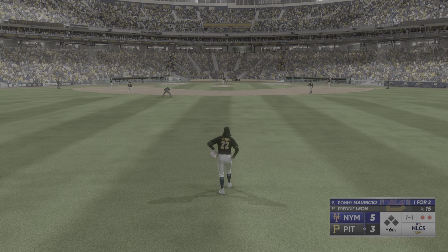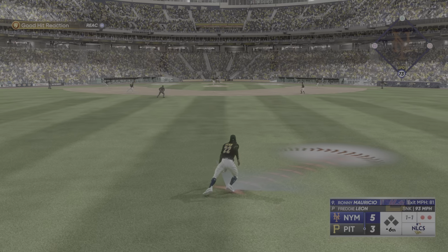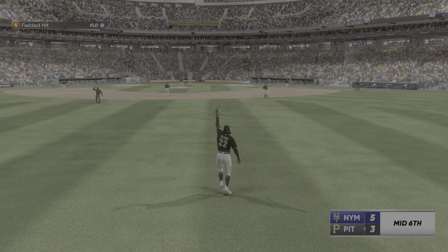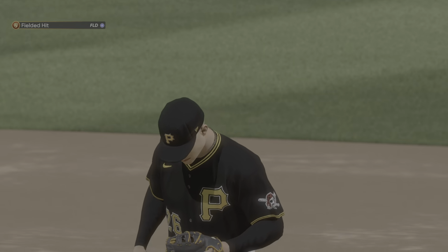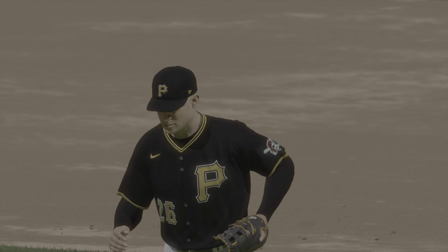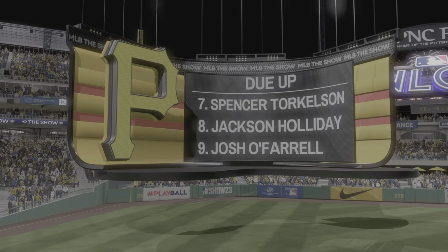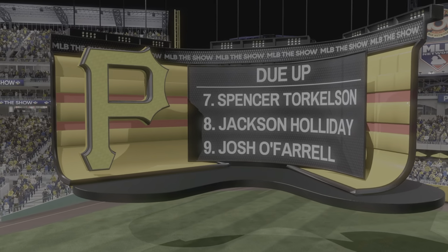The 1-1. He swings and hits a fly ball, center field. Stevens makes the catch, and that'll do it. Nothing doing here this half. 7-8-9 due up in the home half of the inning. It's the Mets 5 and the Pirates 3.